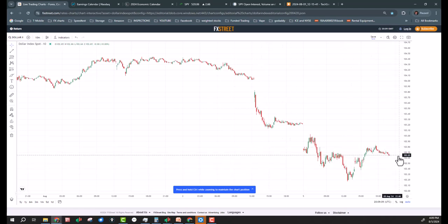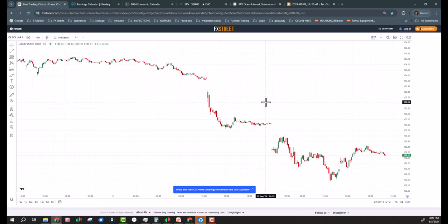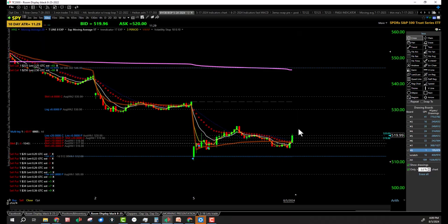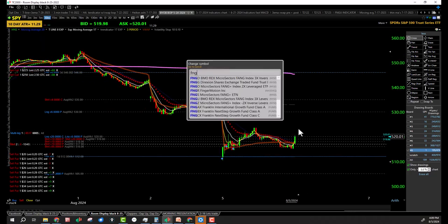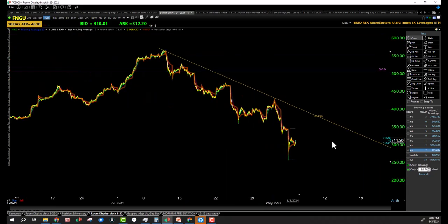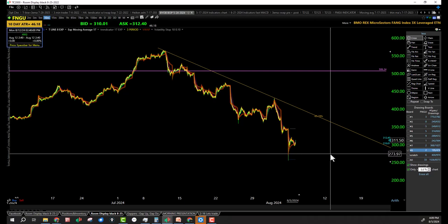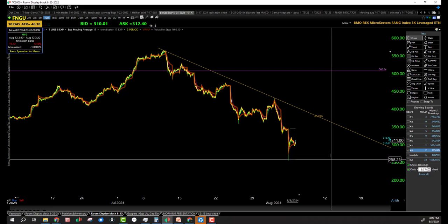A lot of profit taking there in FNGU. I'm looking at the 50% cut in price. I don't know, but that looks like a bargain. You know, 50% down from here. We came from 565 all the way down to 250.